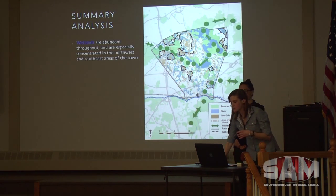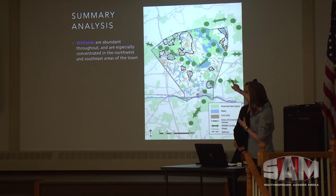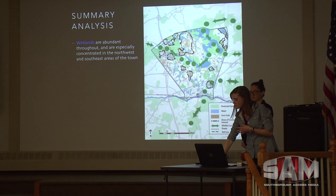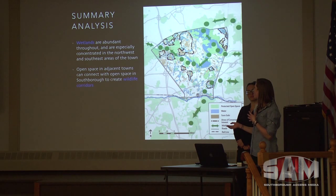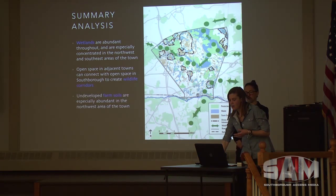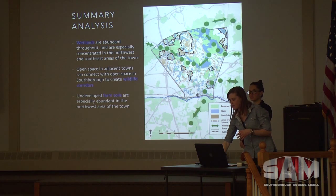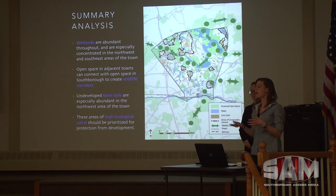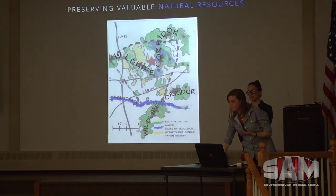So in summary, there are wetlands abundant throughout, as Helmy talked about. They're especially concentrated in the northwest and the southeast of the town. Open space in adjacent towns, as I just said, can connect with open space in Southborough to create these strong wildlife corridors. And undeveloped farmed wetland soils, which are especially abundant in the northern part of the town, are priorities for protection. So these areas of high ecological value that we've identified should be prioritized for protection from development because they're so important.